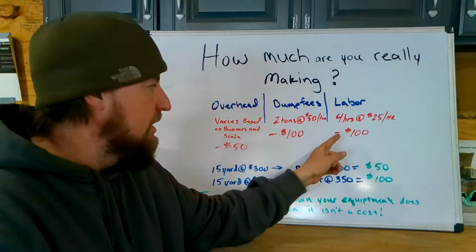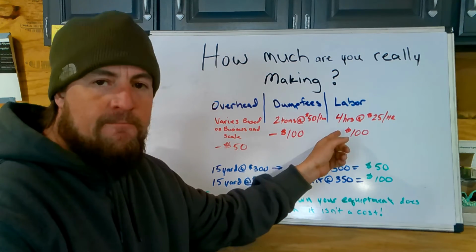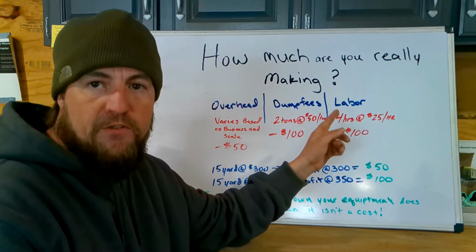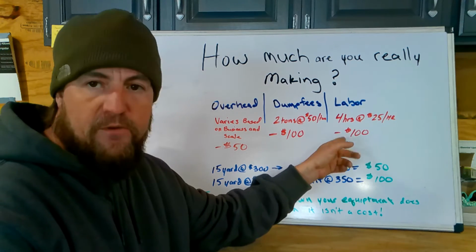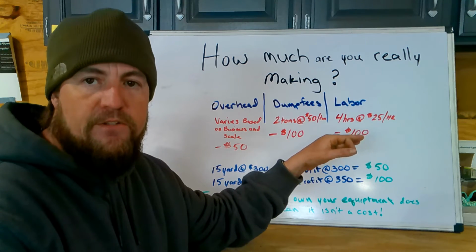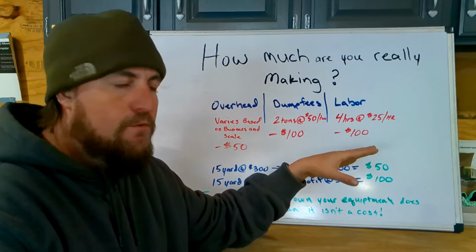The next is going to be labor. We're figuring for each dumpster, 4 hours at $25 an hour equals $100. Now you can adjust that $25 an hour higher or lower, or do whatever you want.